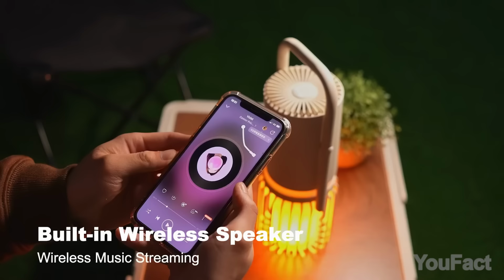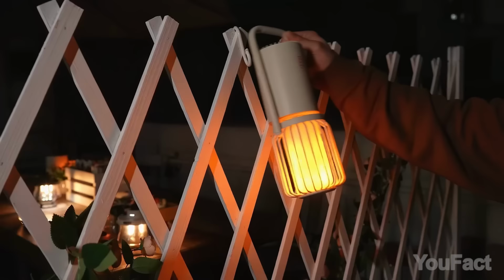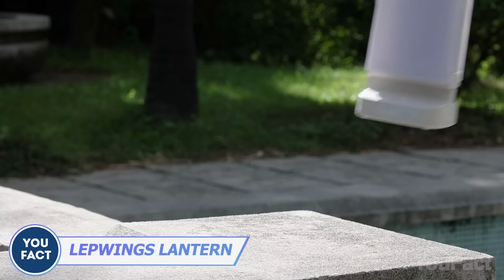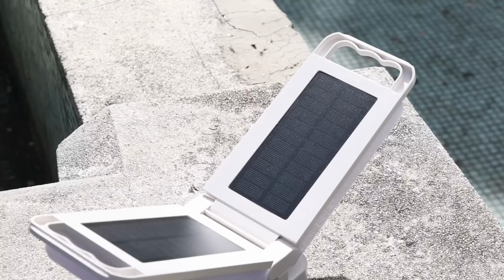Oh yes, the upper part is actually a Bluetooth speaker for playing your favorite tunes. This way, it can work for up to 80 hours on one charge. Here's another lantern you should take a look at. It works mostly the same, but when you need to recharge the battery, simply unfold it to reveal 2 large solar panels.